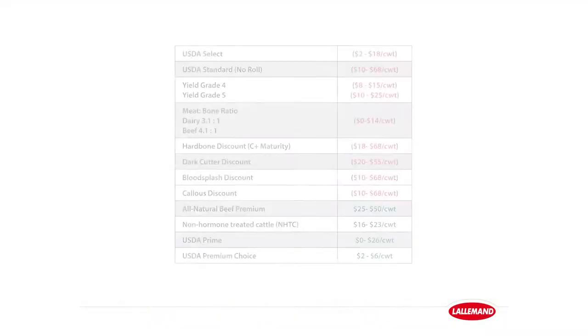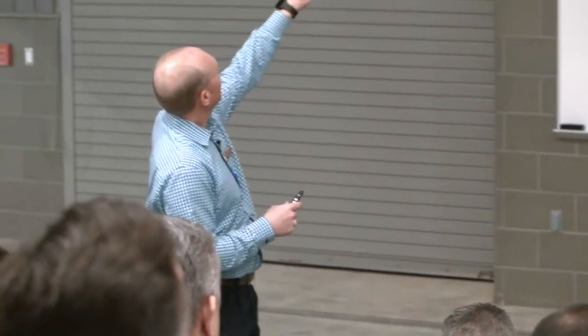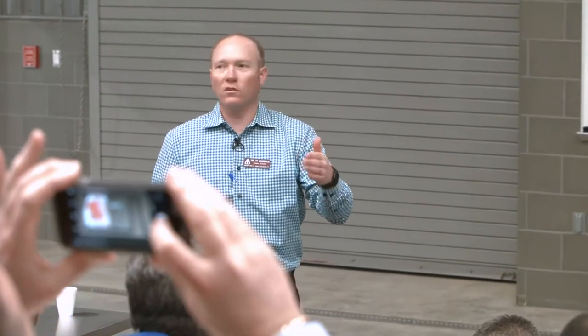Blood splash is another discount. Again, it's in the range of 10 to 68. This is a stressful death, or the result of a stressful death. So the animal was either poorly stunned or poorly bled, and the heart rate increased, the blood pressure increased to the point at which the capillaries could no longer withstand the pressure and they ruptured. It's not a food safety problem, but it's a visual appearance issue, because that animal will now not be marketed into a retail outlet where the consumer would see it first. It will be marketed into a restaurant where that product is cooked prior to any visual appraisal.